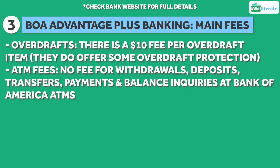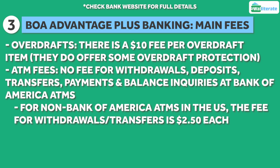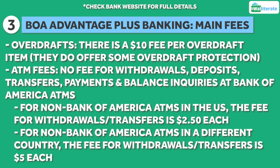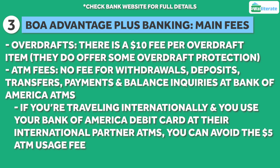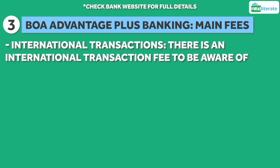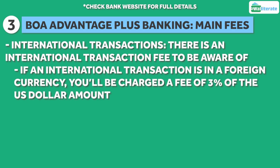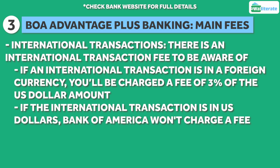As for ATMs, you won't be charged any fees for withdrawals, deposits, transfers, payments, and balance inquiries at Bank of America ATMs. For non-Bank of America ATMs within the US, the fee for withdrawals and transfers is $2.50 each. For non-Bank of America ATMs in another country, the fee for withdrawals and transfers is $5 each instead. If you're traveling internationally and you use your Bank of America debit card at one of their international partner ATMs, you'll be able to avoid that $5 usage fee. There is also an international transaction fee to keep in mind. If the international transaction's in a foreign currency, Bank of America will charge a fee of 3% of the US dollar amount, but if the international transaction's in US dollars, Bank of America won't charge a fee.